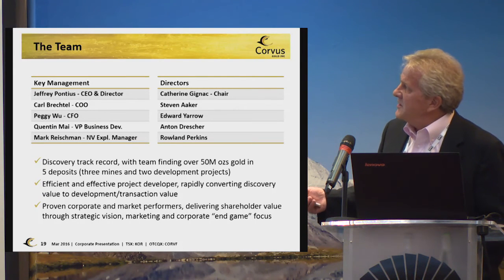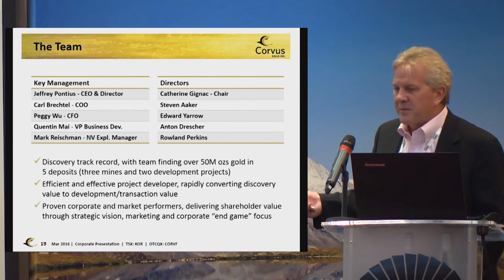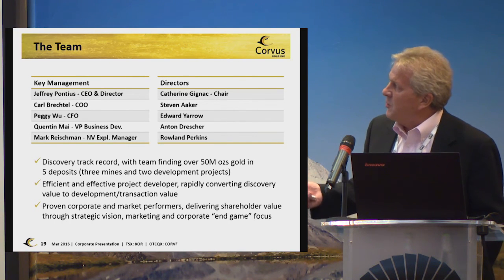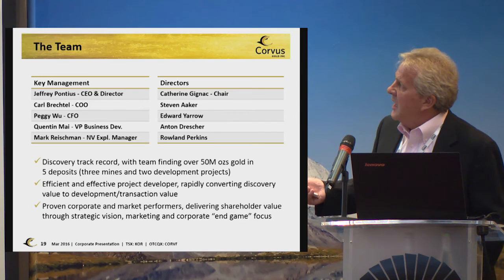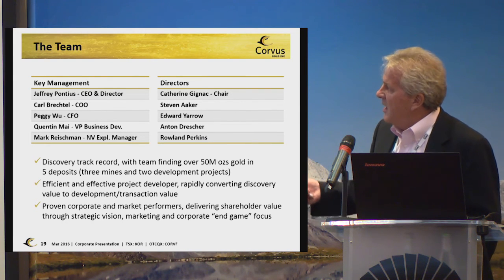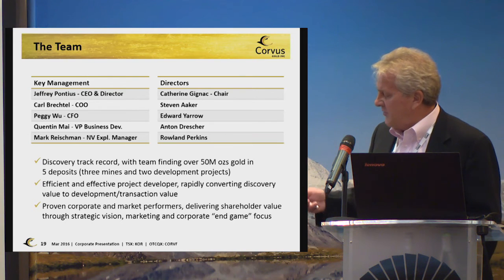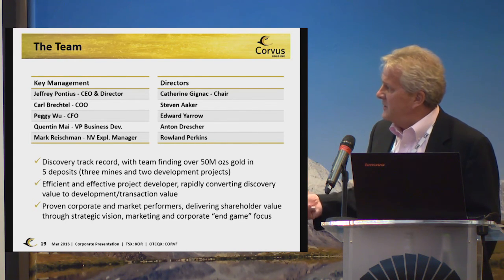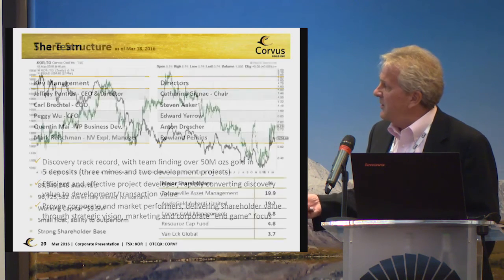Our team is a great team. A lot of these people I worked with at AngloGold Ashanti when I ran exploration for North America for AngloGold, and our very strong board with some good industry groups associated with that. Lots of exploration discovery within our group, a lot of talent here from that standpoint.